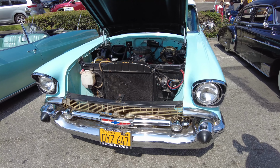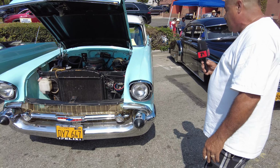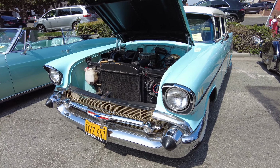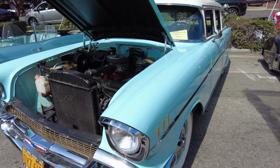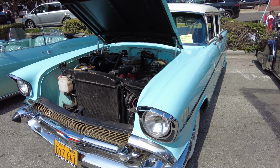And I'm in the car club, the Venetians. Everybody is from Venice, so that makes us Venetians. And today we're here with about five of our six cars representing. Here in the city of Inglewood, looking nice, nice day. About 200 cars here, can't complain. Looking beautiful.